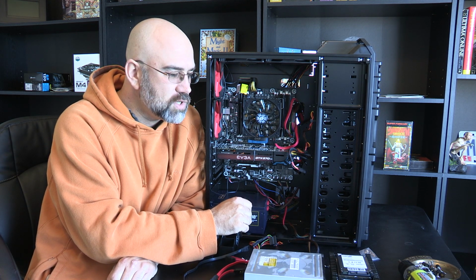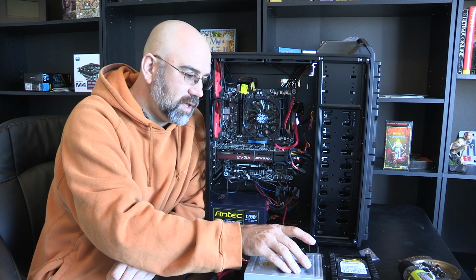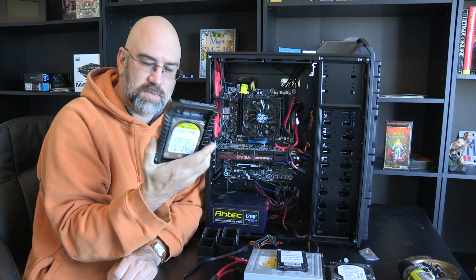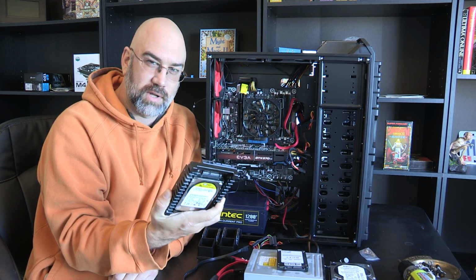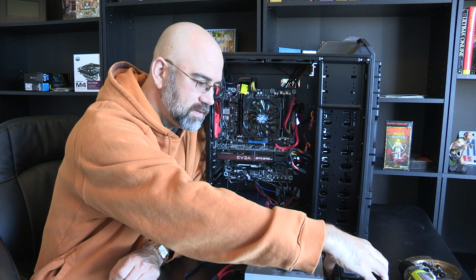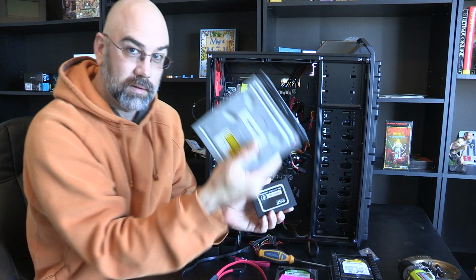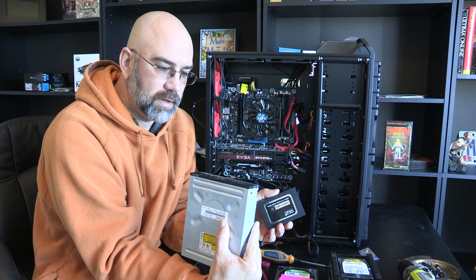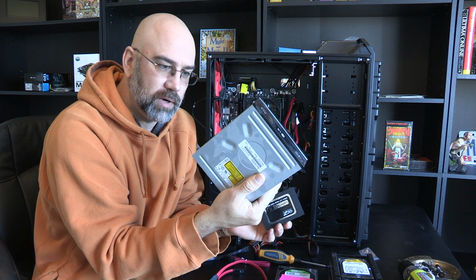And so what I ended up doing was taking the Velociraptor drive here, this one right here. It's about the highest end you can get on drives that are not pure solid state, and it's 10,000 RPM, very fast. So I loaded the OS on there, after I put in a DVD drive. This is actually a Blu-ray drive, and this will write Blu-ray discs as well.